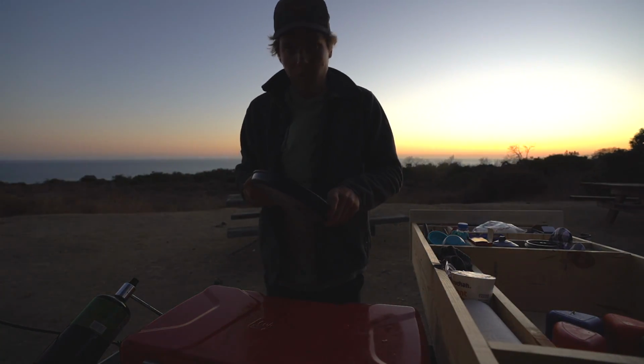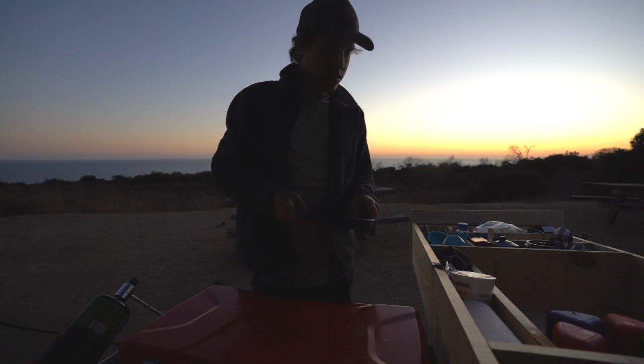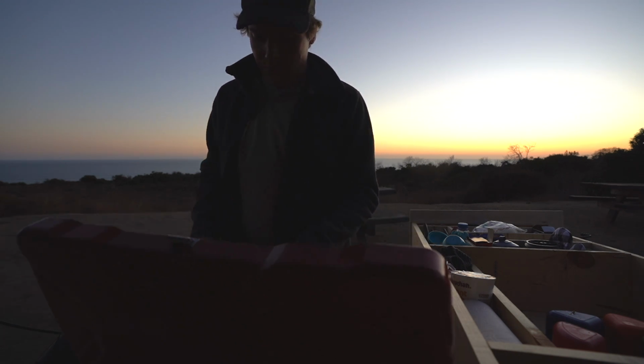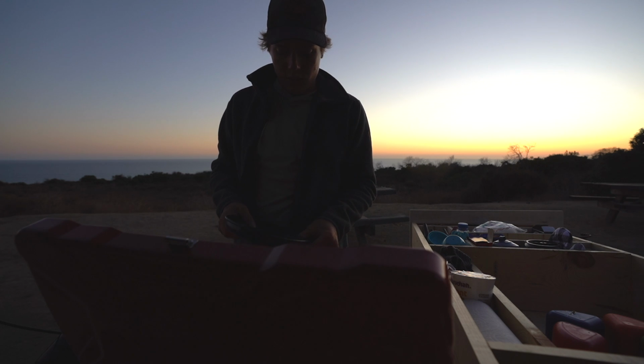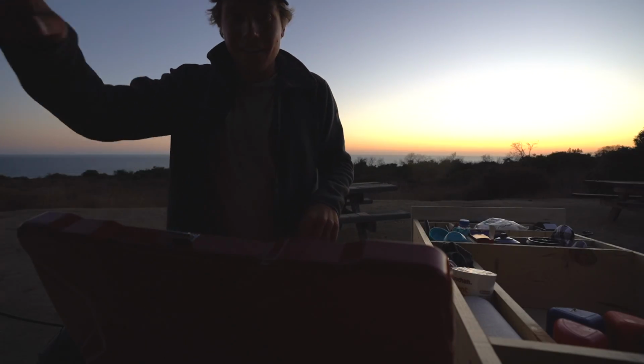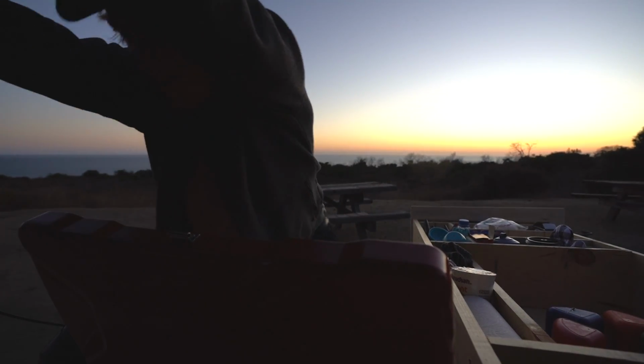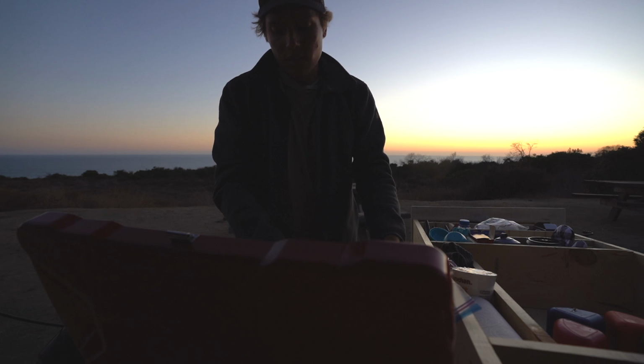All right, everybody. So I don't have a whole lot of time right now. The sun's going down, and I'd like to get this done before it gets too dark out because one, I'm hungry, and two, I can't see very well in the dark. This lobster was literally caught last night, and I'm gonna cook it up right now. So it's gonna be interesting trying to do this on a stovetop.